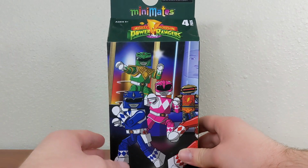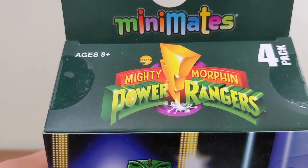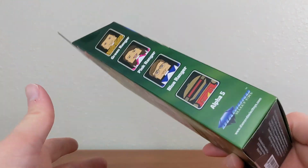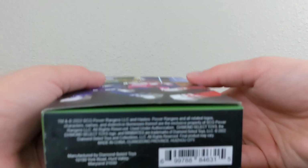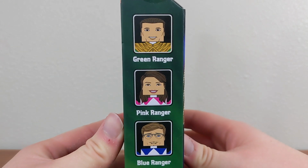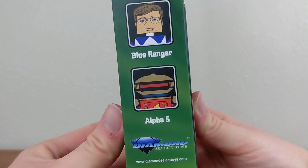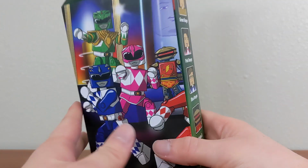So as you can see, it says, well, I'll get a little closer here, Minimates, ages 8+, Mighty Morphin Power Rangers 4-pack. I don't believe you can buy them any other way other than this 4-pack. Very light box. Minimates don't really have much weight to them, I suppose. But as you can see on the side here, you have, in this set, the Green Ranger, Pink Ranger, Blue Ranger, and Alpha 5. Very happy to have Alpha 5 here. He does not get too much love, so I think it's pretty cool that we have him there.